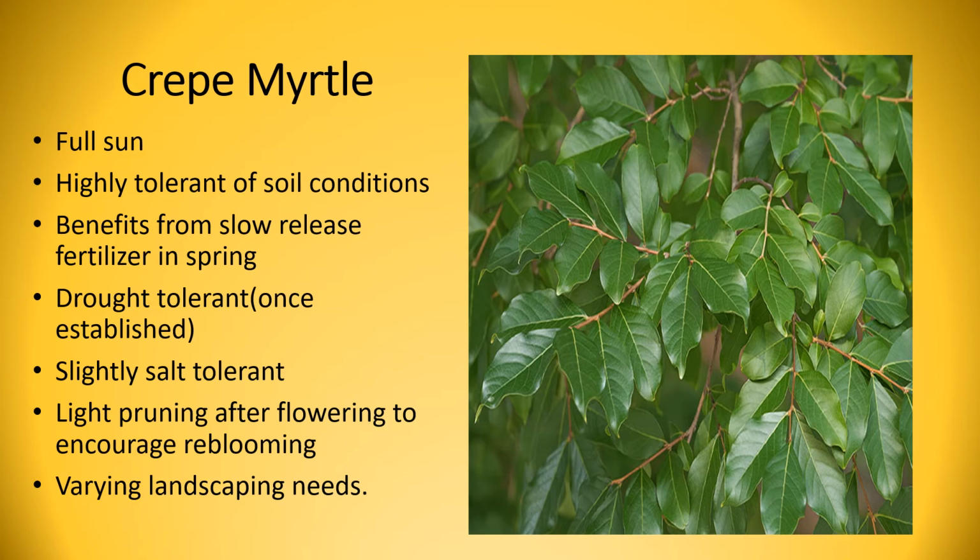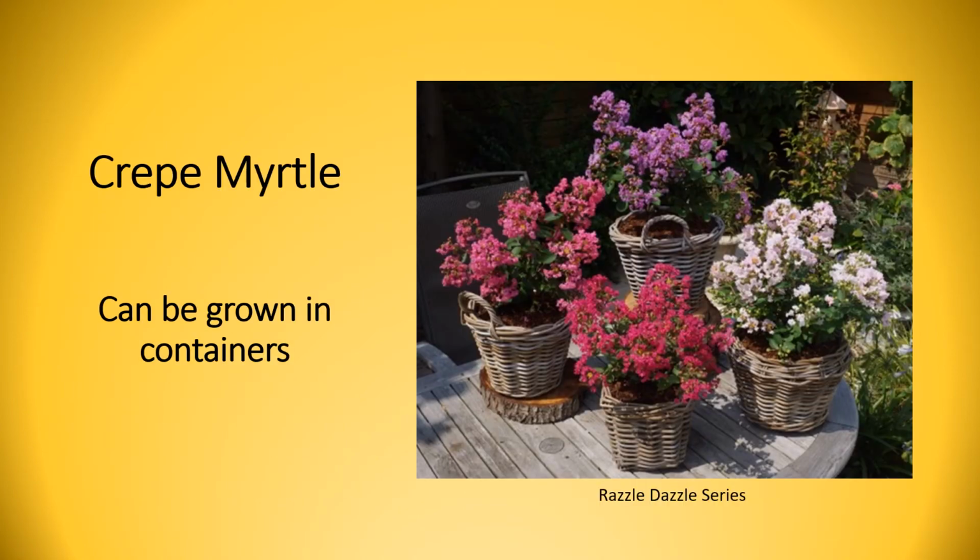A lot of work has been done with crepe myrtles. Not only are there several different colors of flowers, but there are plants that can be used as shrubs and only reach 3 to 5 feet high, as well as large shade trees reaching heights of 35 feet, and almost any size in between. Crepe myrtles, depending on the cultivar, can be used in many ways in the landscape. They can even be used as and grown in containers.